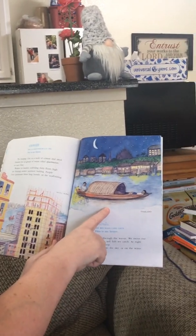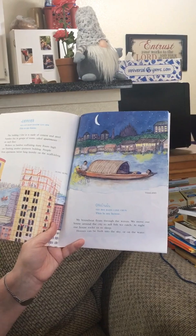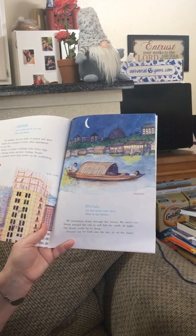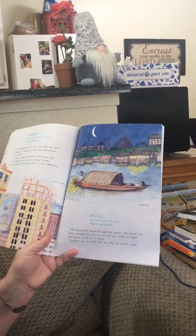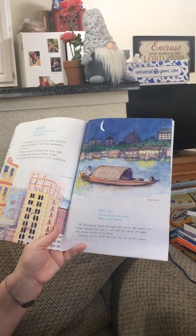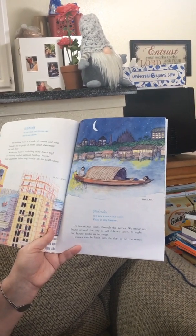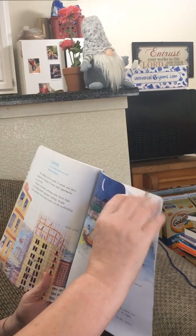Look at this house in Thailand. They might say, Ni ben ban konchun. This is my house. My houseboat floats through the waves. We move our house around the city to sell fish we catch. At night, our house rocks us to sleep. Houses can be built into the sky or onto the water.